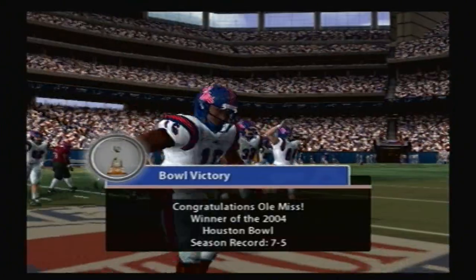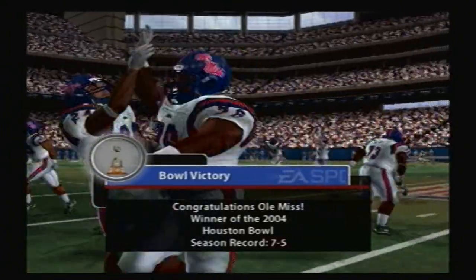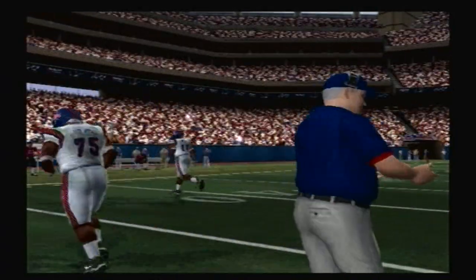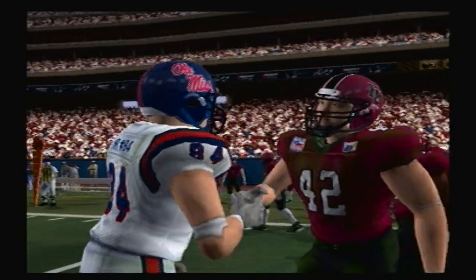This one's in the books, folks. Any final thoughts on this one, Coach? Well, this one had me on the edge of my seat all game long. Ole Miss really got all they asked for and more in this contest. Great job by both teams.